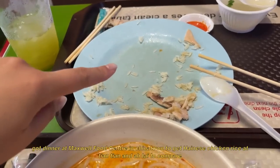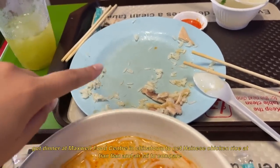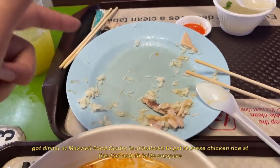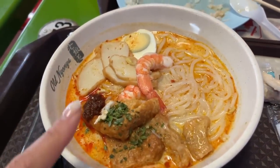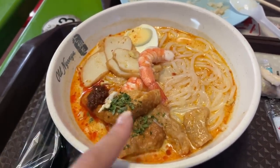I tried the Ah Tai Hainanese chicken rice, and I think the Tian Tian one is better, but the rice is better for this one. And then this laksa, apparently Tibetan tastes shrimpy, but I love this taste of shrimp and seafood, so I'm gonna be the one eating this.